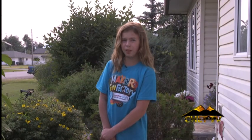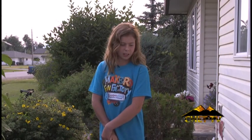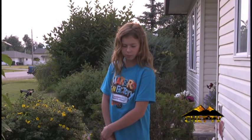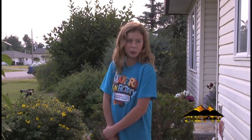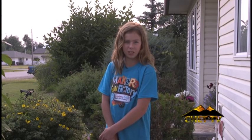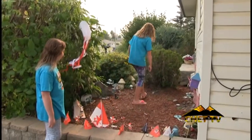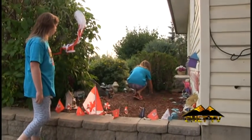There's a lot of time and effort into it, and there's a bit of stuff from everywhere. Family, friends, even local stores, anything, pretty much. You can find fairy garden stuff anywhere. I kind of just wandered around. If I saw stuff that would go perfectly, you could pretty much find stuff anywhere.